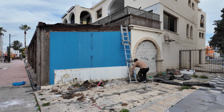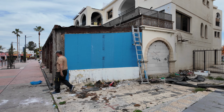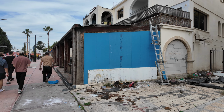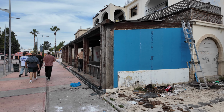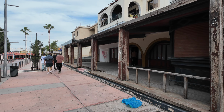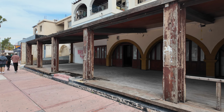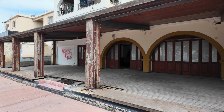He's also working on the roof. We've rolled back all of the upstairs felt and found quite a few beams that are rotten to the core. But slowly but surely, we're going to replace them and sort out the felt. And if we go inside, you'll start to see some of the improvements that are slowly taking place.